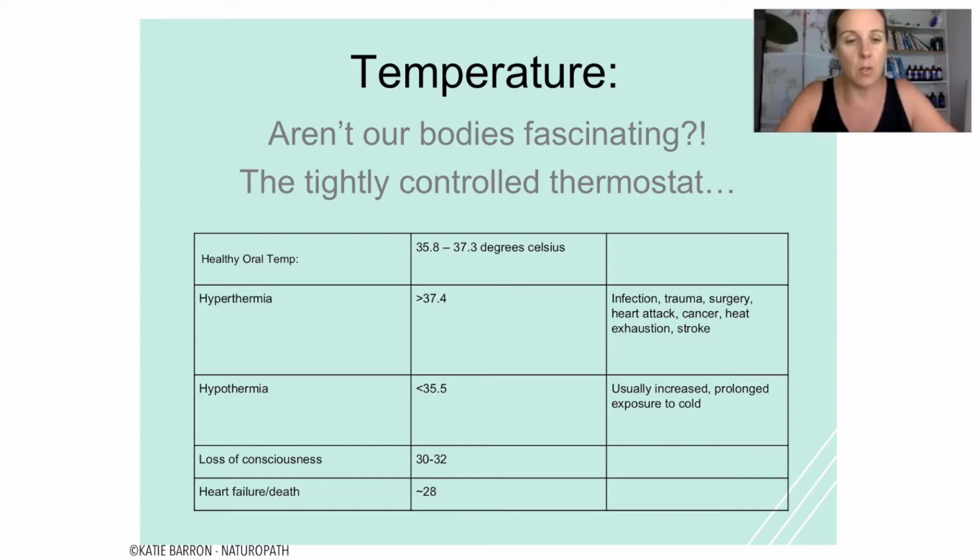And this is where it gets really interesting. So loss of consciousness between 30 and 32 degrees, and then you're in a lot of trouble if it drops below there. So I just wanted to show you quickly how important temperature is, and actually how quickly and how much impact it can make in different parts of your body.